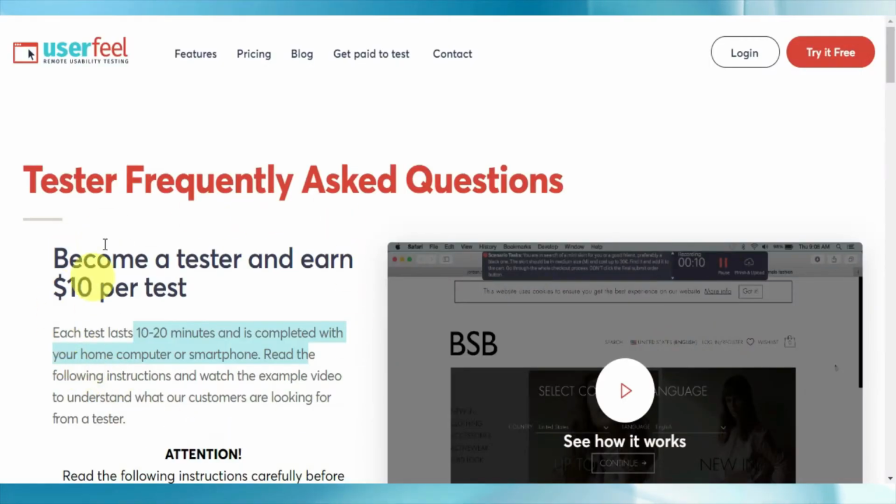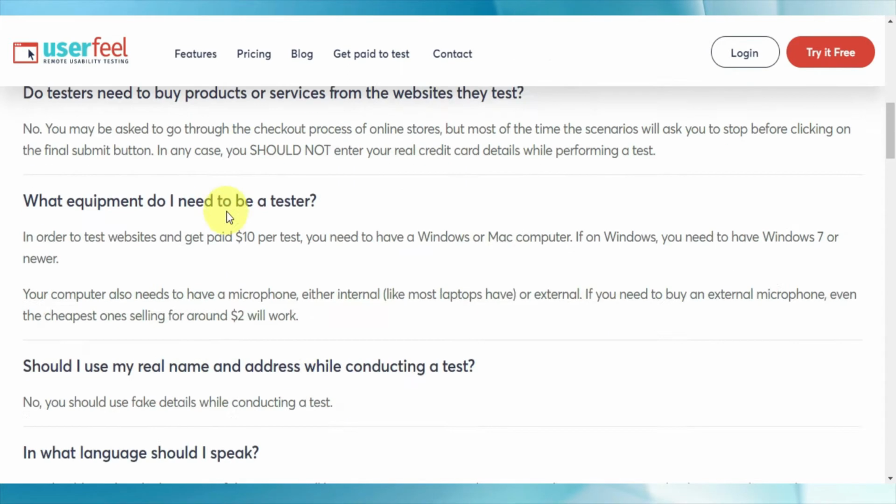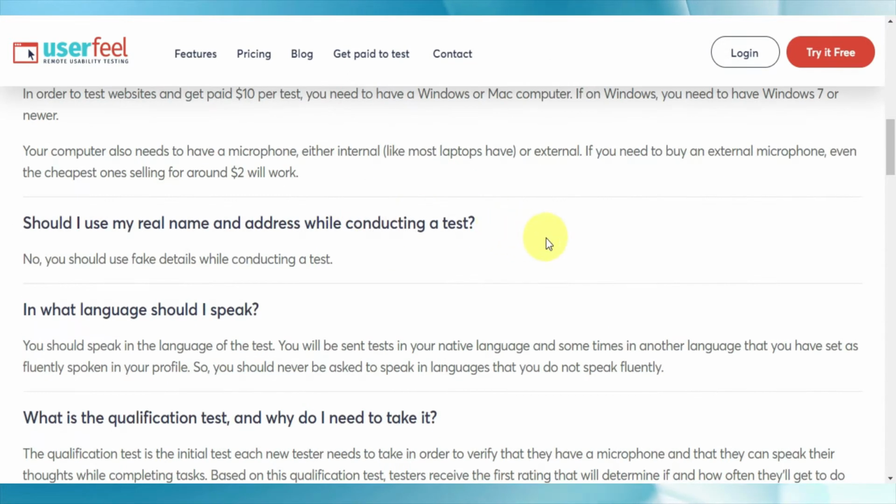When you come onto this page, I recommend reading everything here because you need to know how this works, and I'll go over the essential bits, so I do not prolong this video.